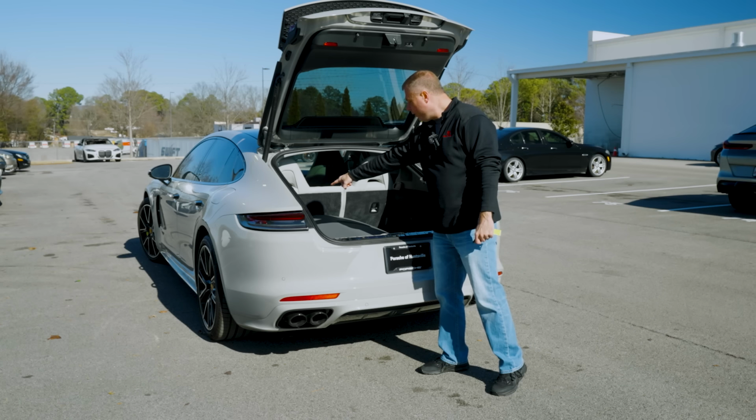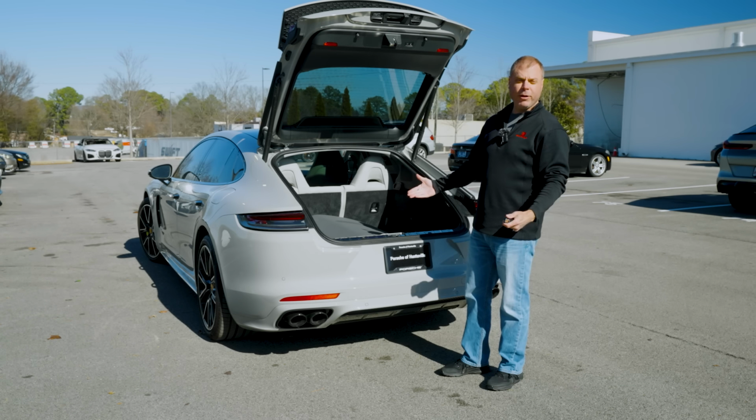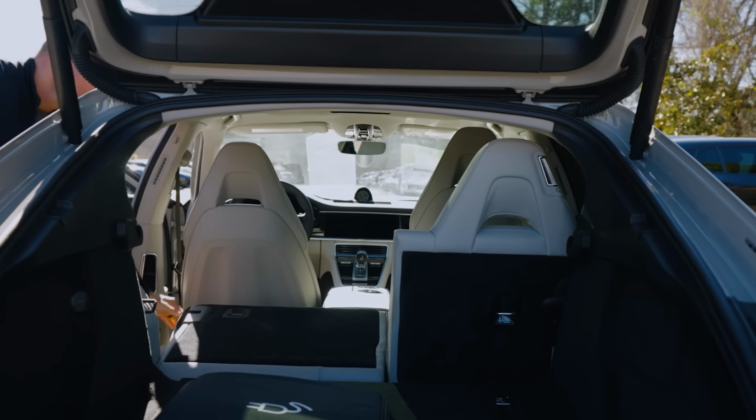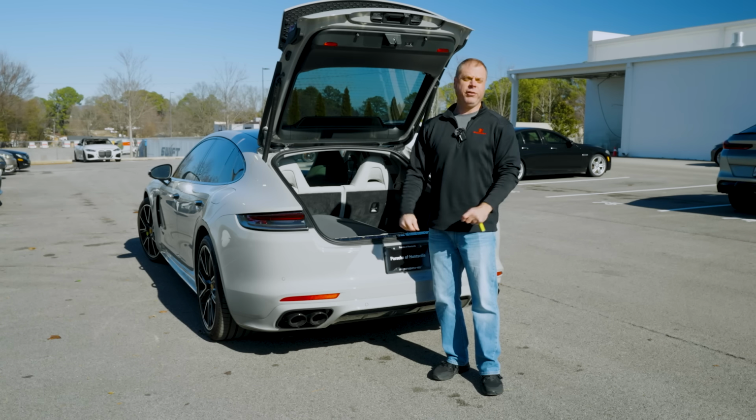So you got your 12-volt plug in there. You do have some speakers here as well. This does have the upgraded Bose speaker system, and the rear seats fold down. So if you need more room, if you have, you know, one of the tents you put up at your kids' baseball game, you can put it in here, lay one of the seats down, and you're good to go.